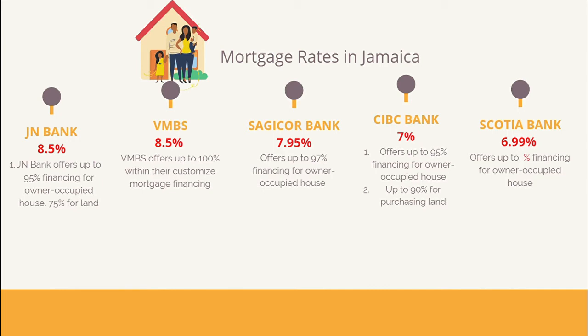interest rate of 7%. The Cibc Bank offers up to 95% financing for owner-occupied house and 90% financing for the purchasing of land. I must also state that during my research, I would have contacted the customer service department for all these varying lending institutions.